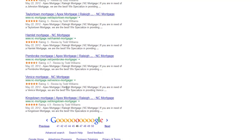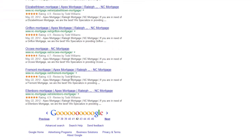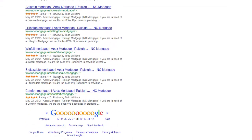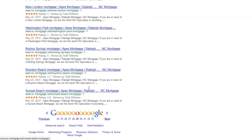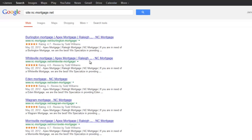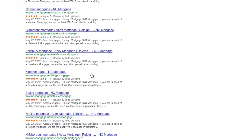I've seen this happen over and over again. As you can see here, I'm on page 46, and I'm just going to click on a few random pages here so you can see it's live. Every single one of these pages has stars showing, and I believe it goes up to about 500 results. So this is how powerful the plugin is, and this is post Penguin.